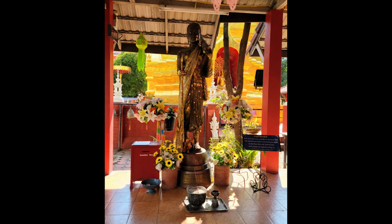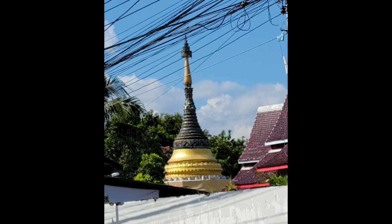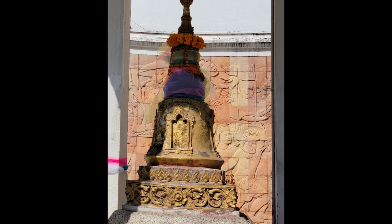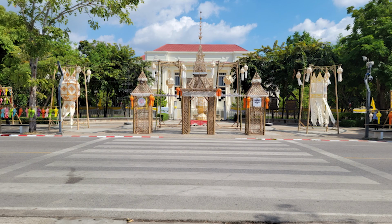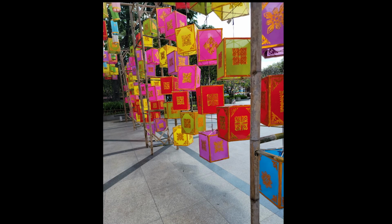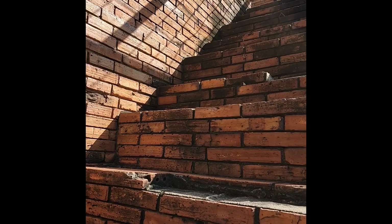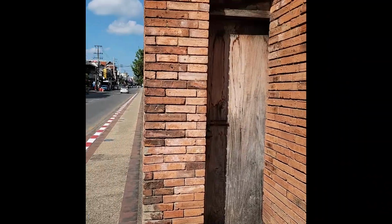There is a monument to the 3 kings, the founding kings of Chiang Mai, back in the 13th century. A monument for them. I can't pronounce their names, I'm sorry. This would be it here. It's a big court square. It's a really cool place. They've got it decorated up for Loy Krathong. Here's a map of the old city. And then we work our way to the Tha Phae Gate.